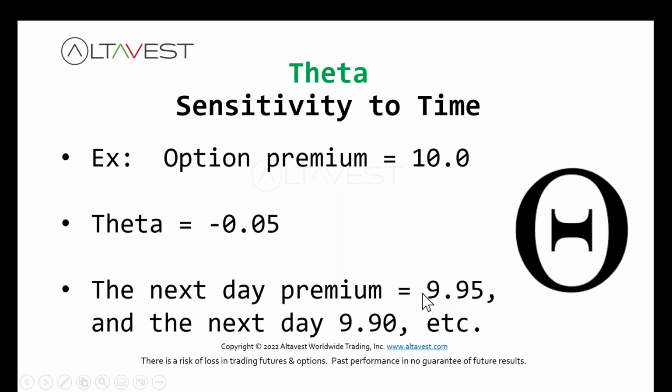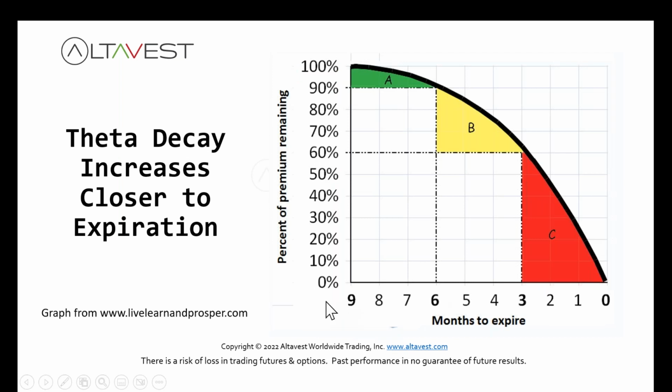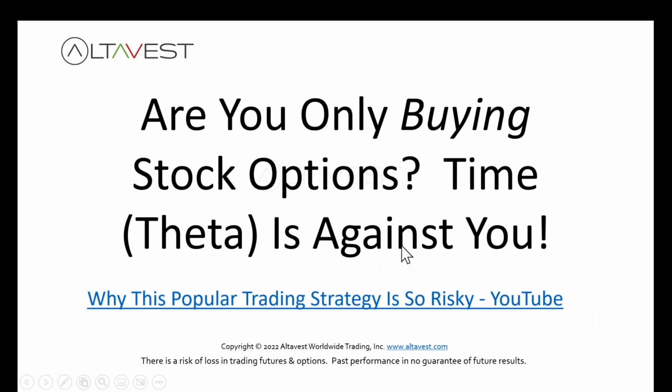Or basically, the clock is ticking is really what that means. So as you approach time 0, the time is ticking away to 0. The percent of that premium remaining, the value of the option, basically drops and drops and drops. So remember, if you are only buying stock options, then time or theta is working against you.